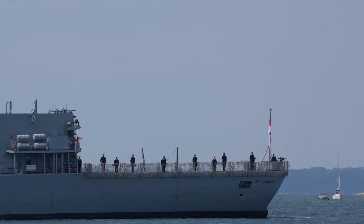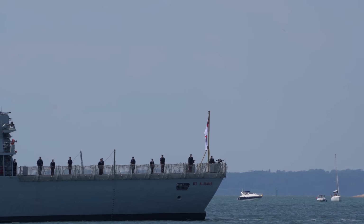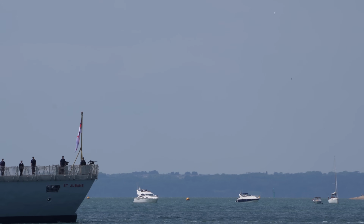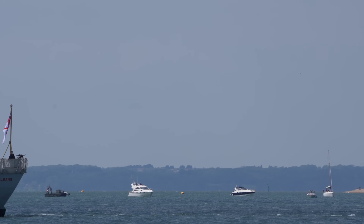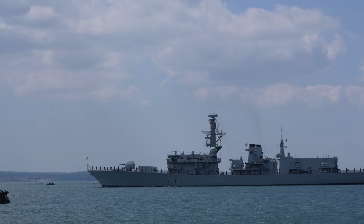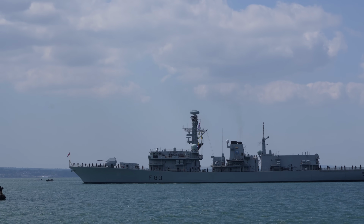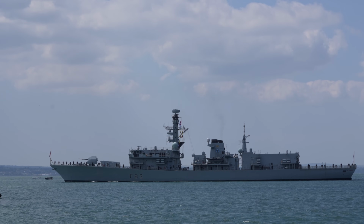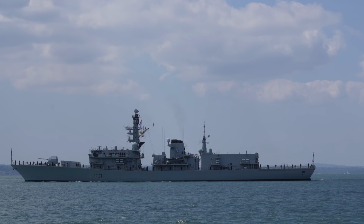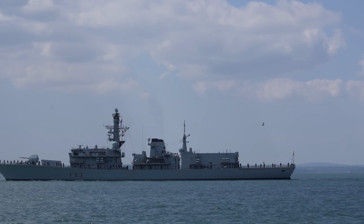It's not often you see naval ships quite so close to the beach here. They normally take a different route. Oh, it's really good to get a close-up view here. She also has an enclosed hangar. That's what that big rectangle is towards the stern.